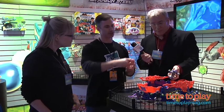Great new way, though. It's a great new way to play Beyblade. Kids love Beyblade. They love the battling tops. But now we've got characters, and these will get pieces knocked off them, right? Exactly. They're all interchangeable. You can take the arms off, the heads off, everything off, and interchange them, customize them. Ooh, we're going to have fun with this. Let's see what's next.